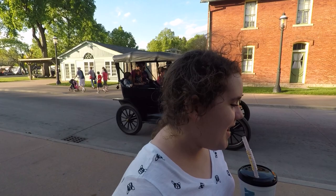Okay, so I had this iced tea, and Elena was like, okay, let me see it. And I handed it to her, so I let go, and then she drops it all over this concrete. And the bad part is, I was drinking it. So now I have no drink. I'm thirsty.